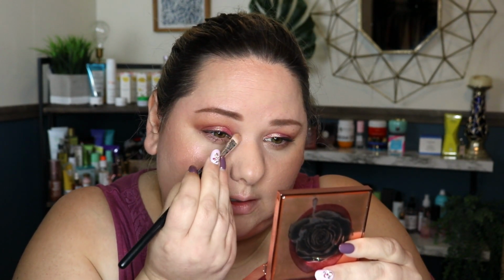Yeah. Like, I hope that's picking up on camera. I love this highlight. Whenever I did my highlight collection video, this is one of my top highlighters. It is just, it's so pretty. I think it's been discontinued at this point, and I'm so sad because the packaging is stunning. I love it so much. Put a little bit there. And while I'm at it, let's go ahead and put some of that in the inner corner as well. Just pink it up a little bit.